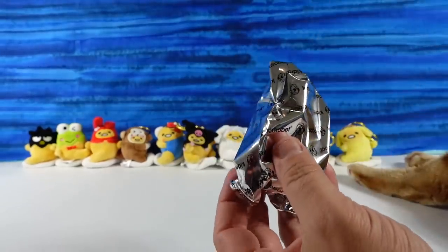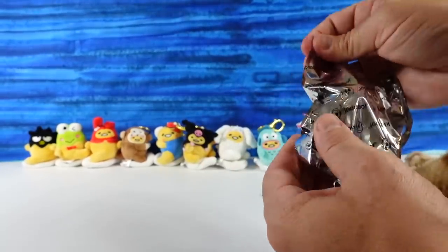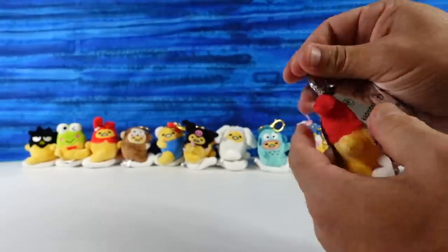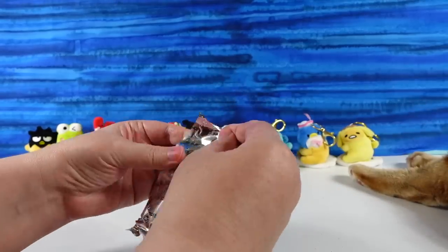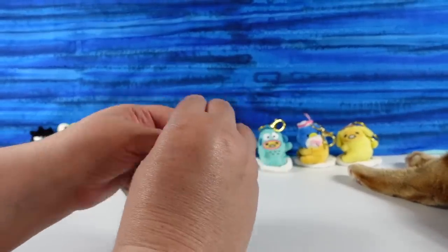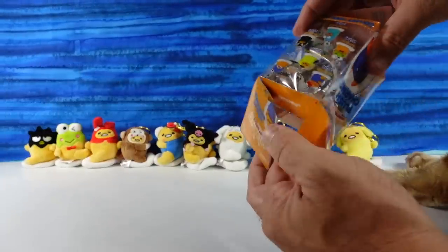Oh, man. Come on, Choco Cat. We have an orange cat. We do. Okay, not a chocolate cat. Oh, My Melody. Okay. I have a Hello Kitty. Okay.